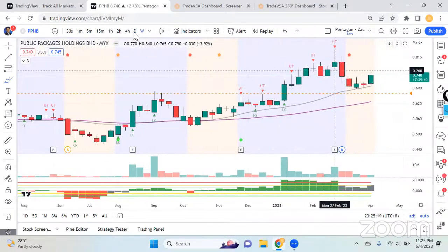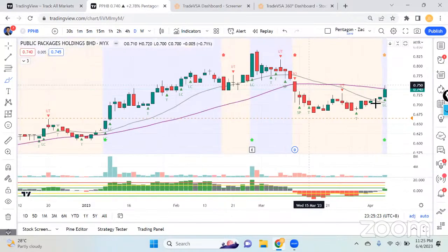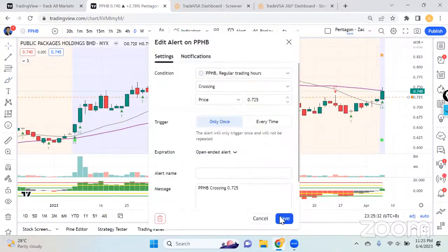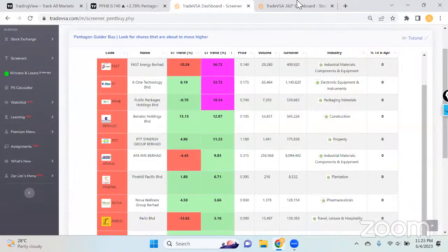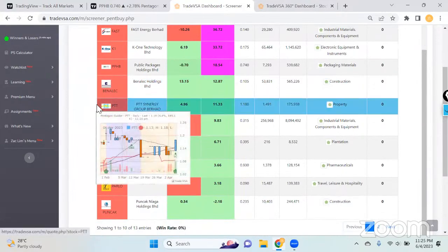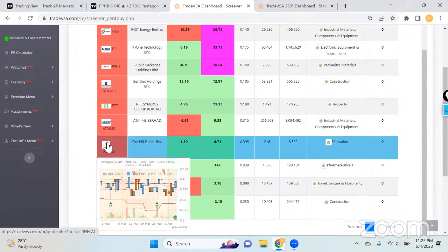Here there's a big upthrust. So probably it's not that ready to change the resistance yet, but from here we might see the beginning of reaccumulation for PPHB. Here volume is a bit high, but luckily it's not that climactic. Okay, so Benelec. PTT, okay, PTT is illiquid.